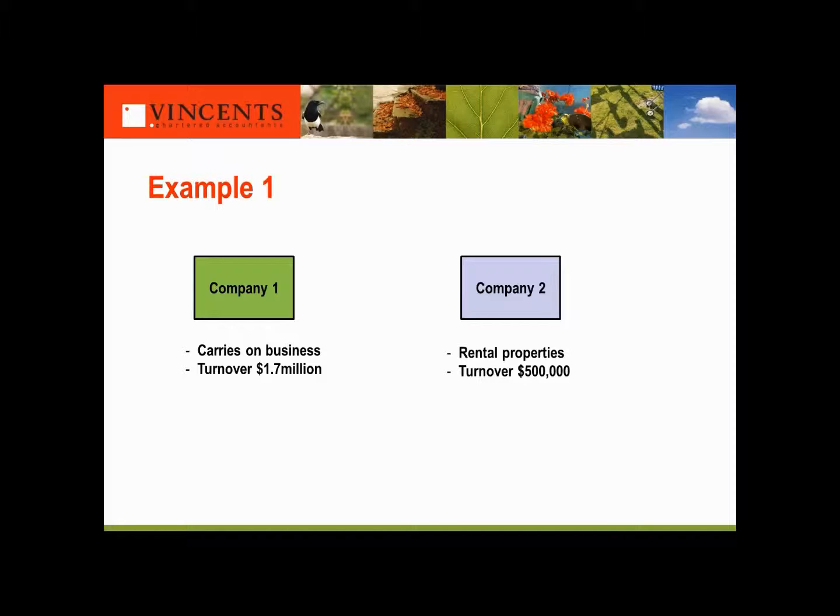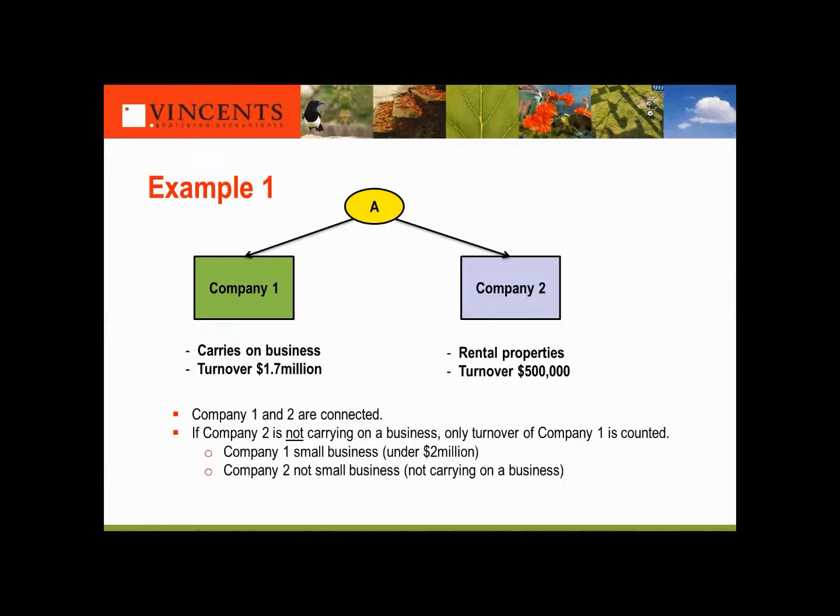So they're sitting there minding their own business, and then we dig a little bit deeper and find that A is actually the shareholder of company 1 and company 2. So both companies, by virtue of the connected with tests, are regarded as being connected with each other because they are controlled by the same third person or third entity. So A is connected to company 1, it's also connected to company 2, and therefore company 1 and company 2 are connected.